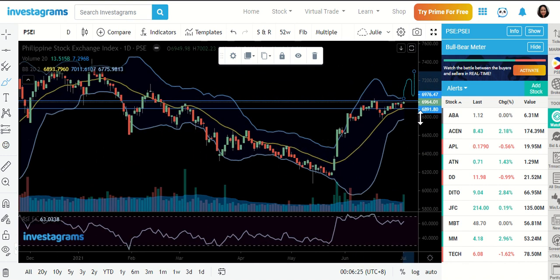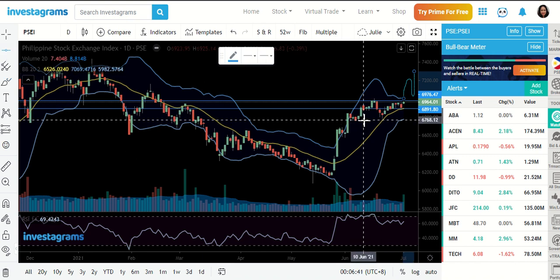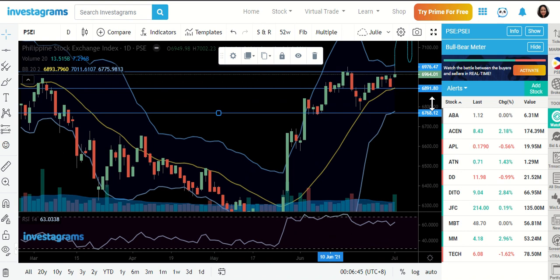So let us see. Okay, so this is your resistance. Possible support would be your MA20 line. If that gets broken, then that's a different story. You might have to look and see if it will even reach 6,772 level. There you go, right over here. So at least we know the key areas to watch out for.